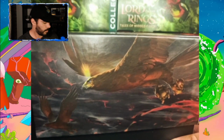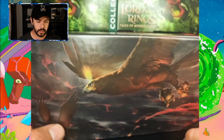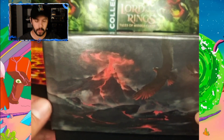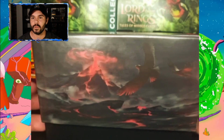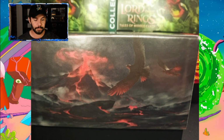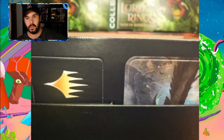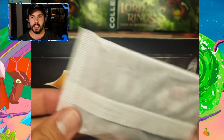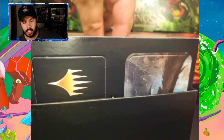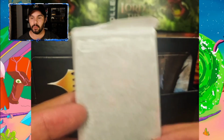Love those eagles. It reminds me of, obviously from the movies, but also I first read about the eagles in The Hobbit. And every time I see the eagles or read about the eagles, I always think of The Hobbit. It always just brings me back to The Hobbit. Right, so we've got a couple of these white packs here. The white packs have your land cards, and you can probably see through it, and there's your promo cards sitting in there.